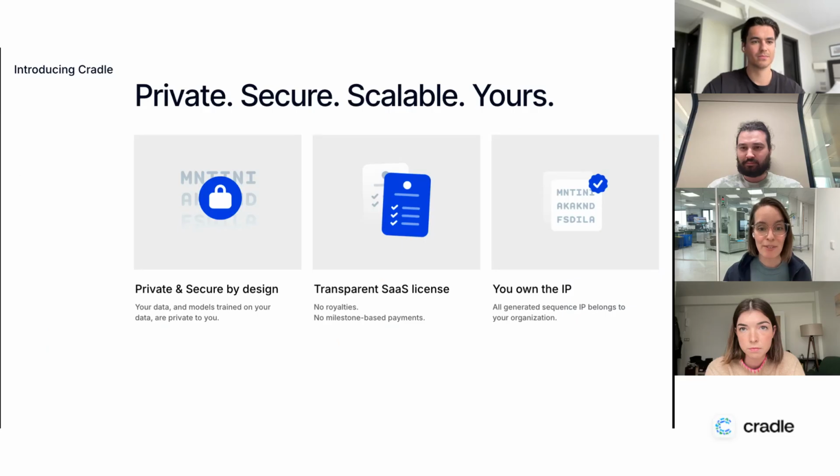The business model of Cradle is very simple. We are a software solution, a SaaS. Everything that you upload into Cradle stays private and secure to you, so your data is never shared between different users. You pay for Cradle on an annual basis for usage of the platform, and any IP that you generate, any new sequences that these models come up with that improve and get you to your project goals belong to you.